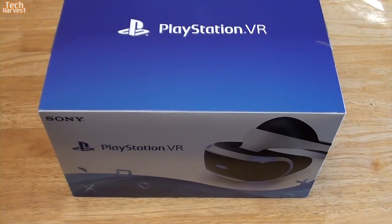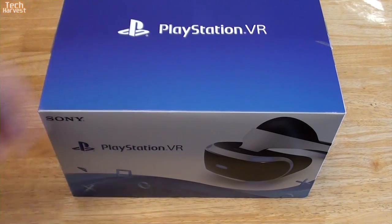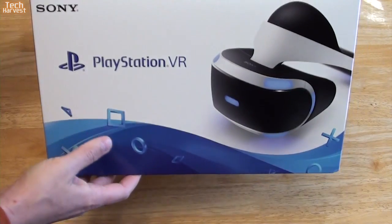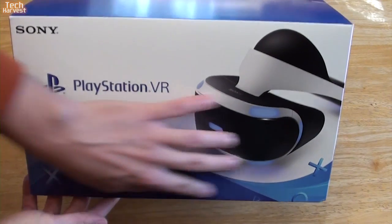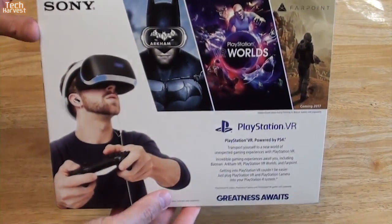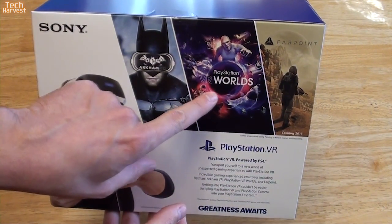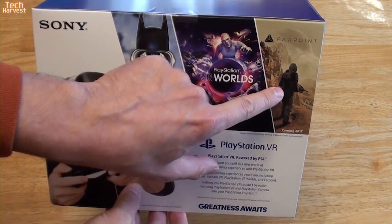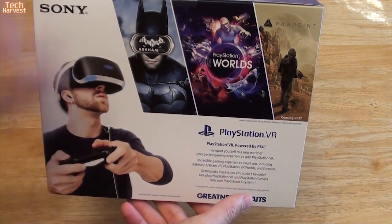So we've kind of done a virtual unboxing without unboxing this, because again, this is $400, a little over $400, so I do want to get that money back. Anyway, the front of this box here, you have PlayStation VR with a representation of the headset there, and all your little Sony accoutrements going on the box here. Of course, your Sony branding up here. On the right side, you have an advertisement for Batman Arkham VR, PlayStation VR Worlds, and Farpoint coming in 2017, it says here. PlayStation VR powered by PlayStation 4. Greatness awaits, and here's some guy playing PlayStation VR.